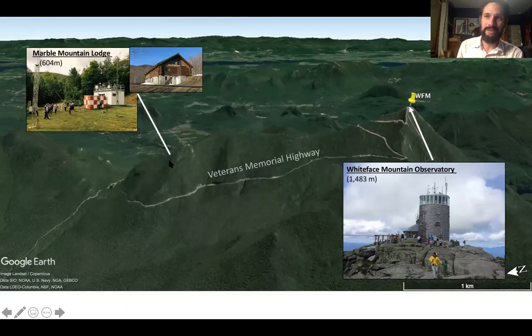And Whiteface is also unique in that there's this highway that goes almost all the way up to the summit. It's called the Veterans Memorial Highway. I can't remember the exact year in which it was built, but it was built as a way that anybody in the state, and in particular disabled veterans, could reach the summit of one of the highest peaks in the Adirondacks and enjoy the views. So this takes you up to a few hundred meters from the summit. The highway ends about here, and then you can either hike up or go through a tunnel and an elevator to reach the observatory building that you're seeing here.